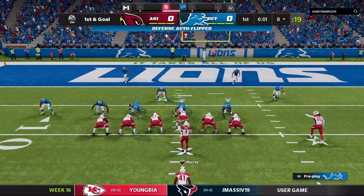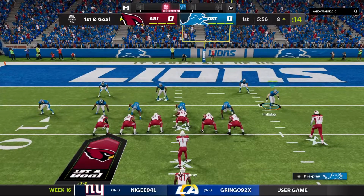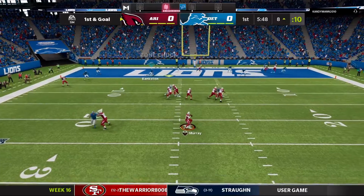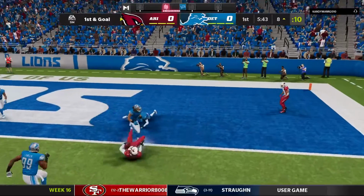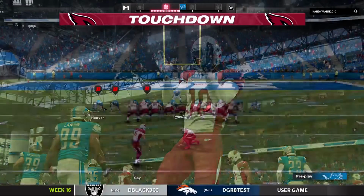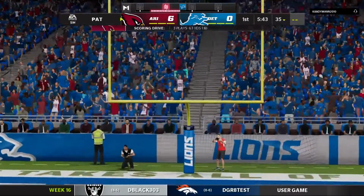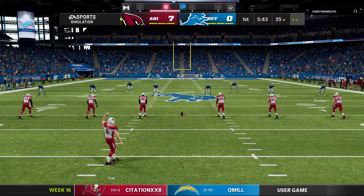The chain gang hustling to catch up. Here's 1st and goal from just inside the 10. Now Murray. Flushed out right, and Hopkins has got it. Touchdown, Arizona. DeAndre Hopkins, his 3rd touchdown now on the year. And the Cardinals have taken the early lead. Extra point by Gay is up and good, and it's now a 7-0 game.